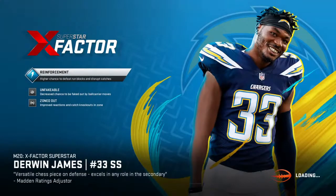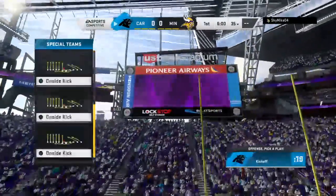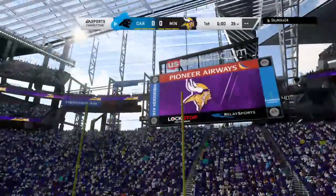Oh, you didn't want to use them this time. Out inside this building, and just a few moments ago when the Vikings were introduced, it was downright shaking in here. They're set for football.